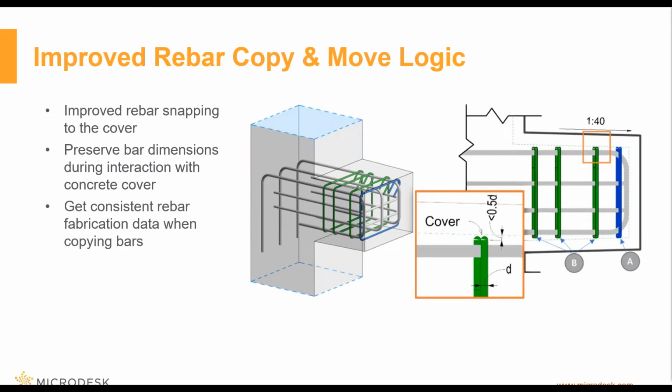Now, there is an enhancement for rebar detailers. Rebar objects are more intelligent when being moved and or copied. Shape-driven rebars now snap more intuitively to the concrete cover when copied or moved. Previously, a rebar would snap to the cover if it was within half diameter from the cover. Now, rebar geometry remains consistent and rebar geometry is automatically created.